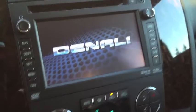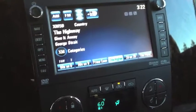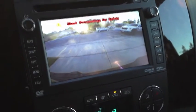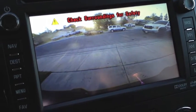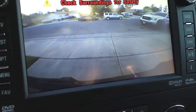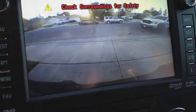Of course, here's the central navigation. It's got every button you can imagine on there. Let's see if this will turn on here. Okay, there we go. This backwards camera is really cool, especially if you have things that you're backing hitches onto, like boats, race cars, trailers, anything you got. This makes it really cool to line it up. The hitch isn't on there right now, but you can actually see the ball and line it up. I lined it up a couple times without looking at anything.